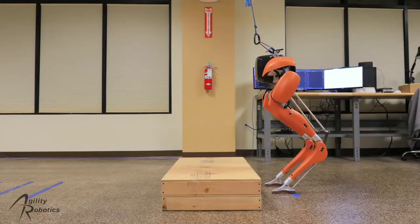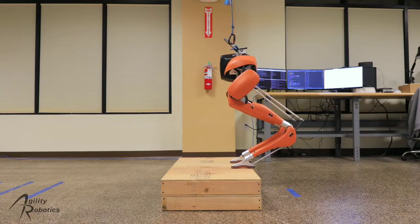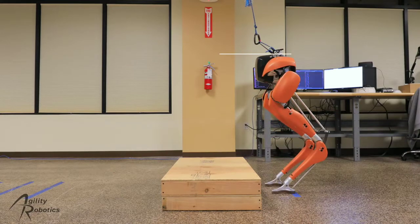This step height, 19 centimeters, is approximately what building code allows for stairs. And for the curious, yes, Cassie is attempting to maintain a constant pelvis height above the floor during this test. You wouldn't ordinarily do this in most circumstances.